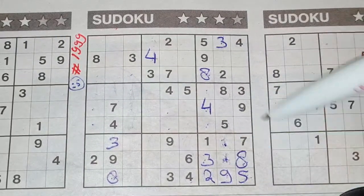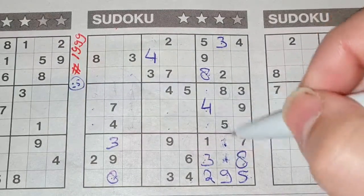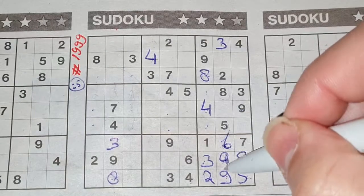These two boxes are reserved for the numbers 9 and 6. We see there 6, no 6 there. 6 should be here and the 9 goes there.